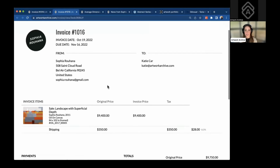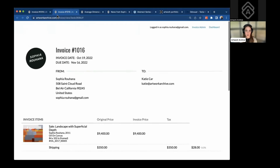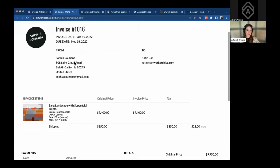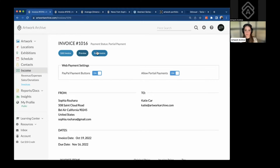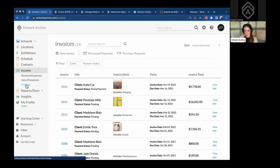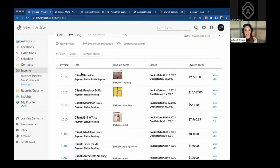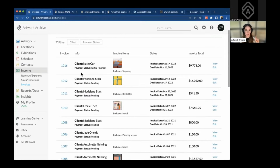So let's go to the invoices. Yeah, so you can see it's all just populated. I love the logo that you can add in on top as well. So in the invoice tab, if you click next after send invoice, you'll be taken to the invoice tab where you can include any other details, choose, accept, all of that. So this invoice will remain in the income tab as well as attached to the piece record and the contact record. So you created a contact from this person who sent a purchase request.